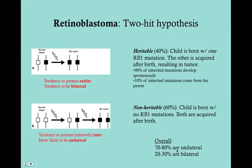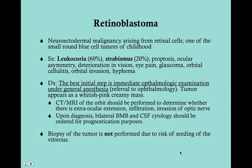Overall, 70 to 80% of retinoblastomas on presentation are unilateral and 20 to 30% are bilateral. So the symptoms of retinoblastoma include the leukocoria, and leukocoria is something you should be well aware of. It's not pathognomonic for retinoblastoma, but when a child has leukocoria, it's retinoblastoma until proven otherwise, because we need to disprove retinoblastoma in any child with leukocoria, especially the really young ones, because retinoblastoma is deadly.